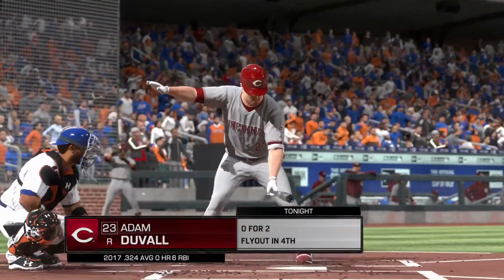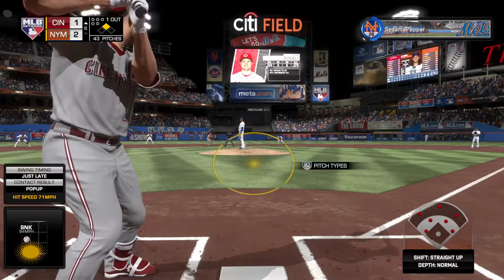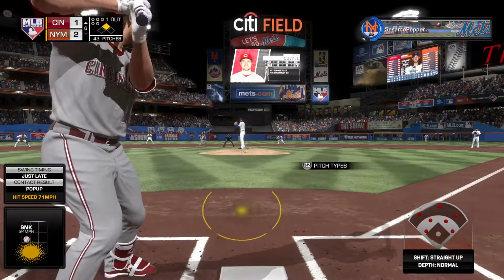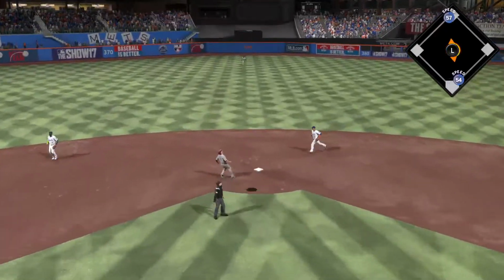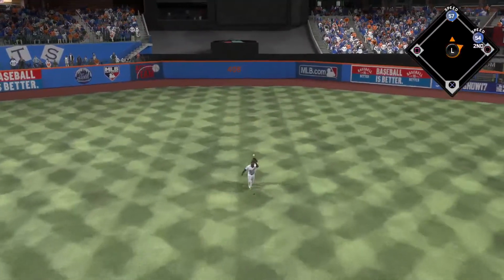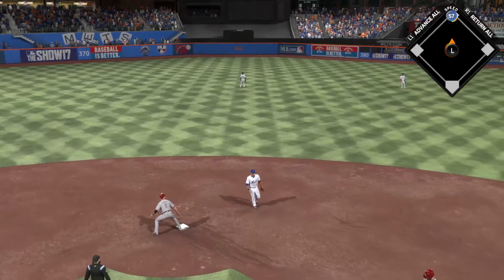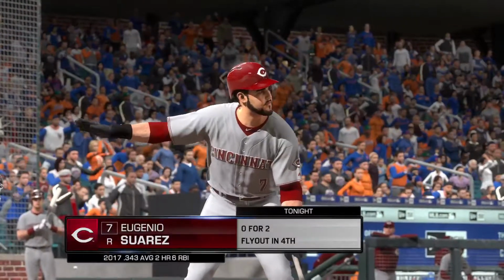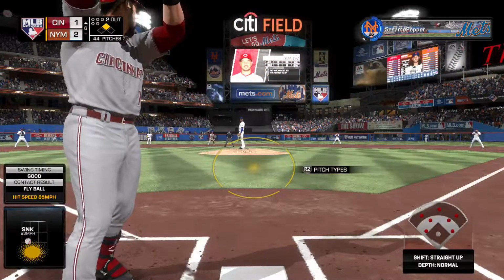Digging in once again, Adam Duvall. No hits in 2 trips to the plate for him in the ball game. Good lead off at second there. Now the pitch. High in the air out to center field. Moving under it, Margot. He's got it, and there are 2 down now. Ready for another chance? Eugenio Suarez. 0 for 2 on his line thus far.